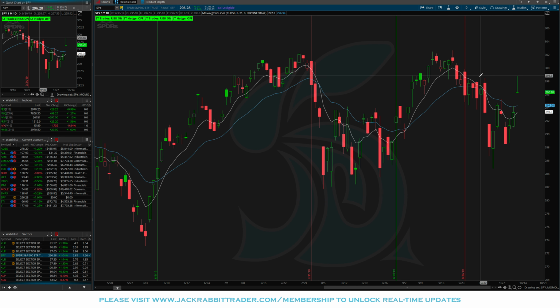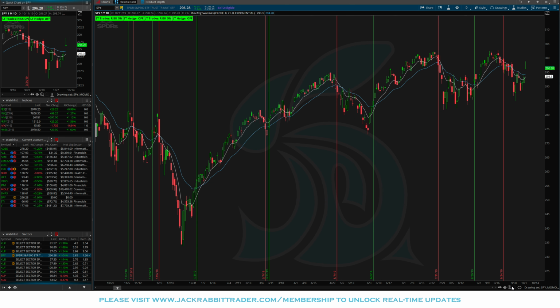To me, it's almost like I want to hold my short position in my SPY hedge until we break back over 298.80, until we get back over those highs. Now, whether that's the right move or not, I don't know.